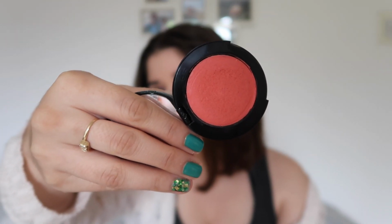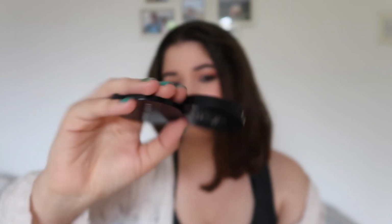Hopefully, as you can see, there's a bit of progress on it. I've used it, to be fair, I've used it so much and still it's just not going anywhere. So hopefully by next time I can show some progress on this. You can use it both on the cheeks and on the lips. And I do really like this product.